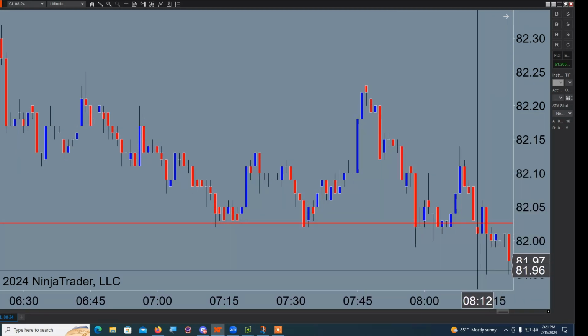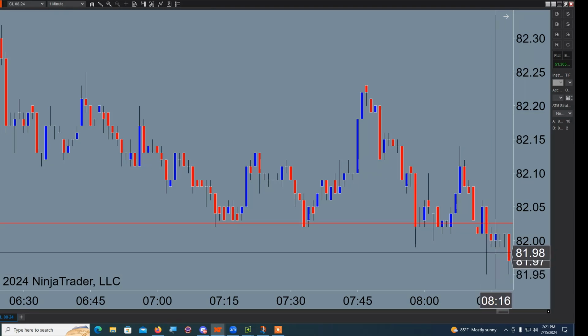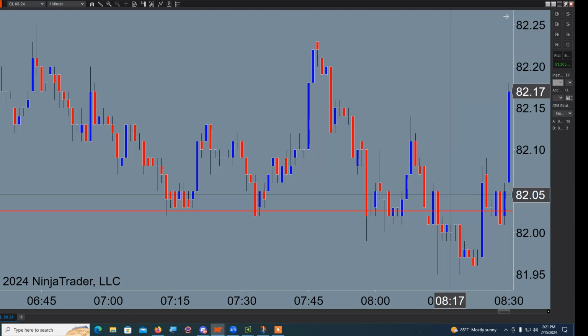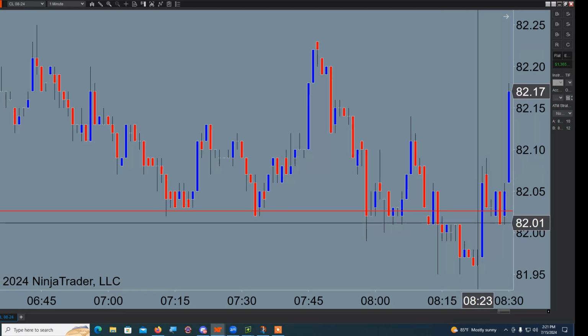Once it was, I think, around 8 ticks in the money, I put my stop at break even, and that was just a break even stop. Now, if I was going for a hard target, I would have been fine. I was trying to trail it, and it hit me, and I was out at break even.